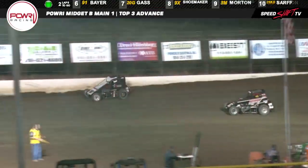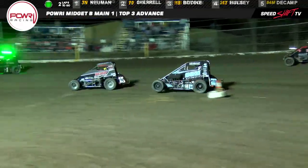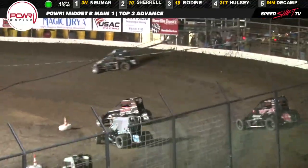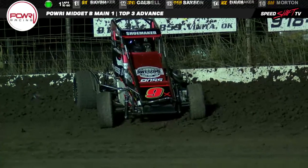I don't know if he found something or not, but getting out of turn number 2 across where they come on the track, it slicks off there and sends you towards the backstretch wall. And that's not necessarily a great way to get out of the corner. So white flag is out. We're looking for the top 3. The 15 car's caution comes out.